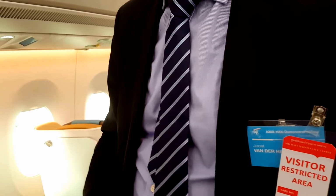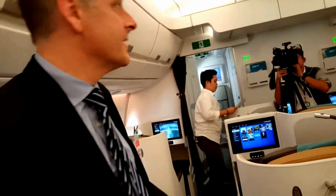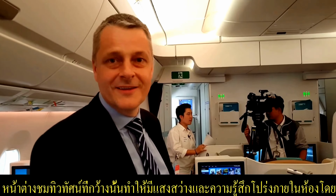Is it the same or different between the A350-900 and 1000? It's the same bin. Same type of bins. The cabin is absolutely the same. The only difference between the 900 and the 1000 is that the 1000 is 7 meters longer. So it's just larger. But the rest is the same. It's the same aircraft. You see the windows as well. You see how large they are. They are the widest windows in the industry actually.